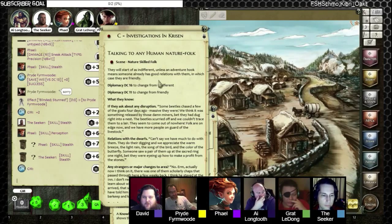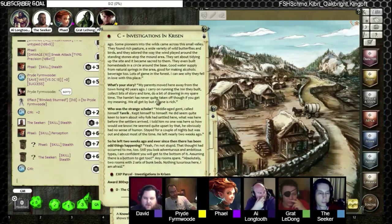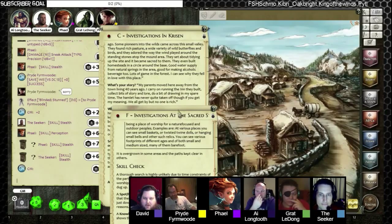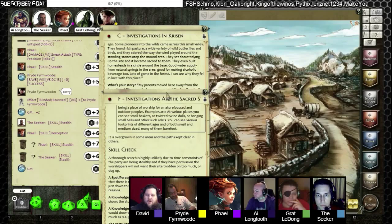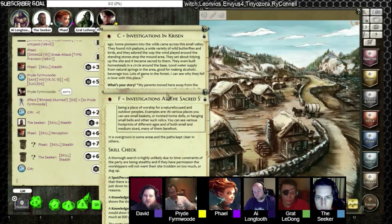If you guys are looking distinctively for writing and whatnot on the stone, why don't you do a thorough search and give me a spot check, or a linguistics check, or a nature check, knowledge nature. So spot, perception, linguistics, knowledge, nature, anything like that. All right, I'll give you a perception. Okay.